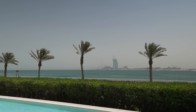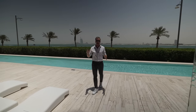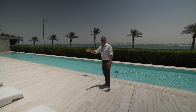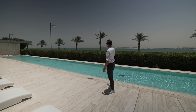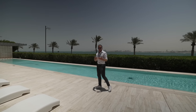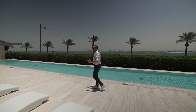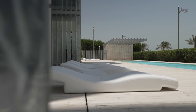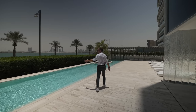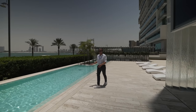So as you walk out into the pool area, the views are simply breathtaking. You can see out all the way into the Arabian Gulf, because we're on that end crescent under the palm, looking out onto the Burj al Arab and the skyline over there. This, again, as with the same theme with the designers of the building, it feels so calm with the white travertine and the white sun loungers here. So this pool is 1.5 meters deep and 50 meters long.